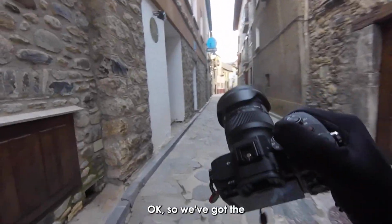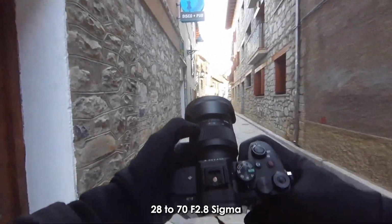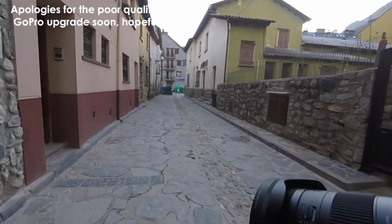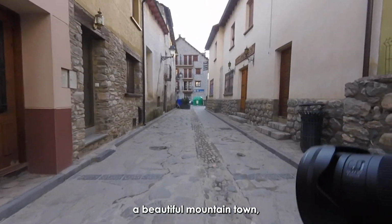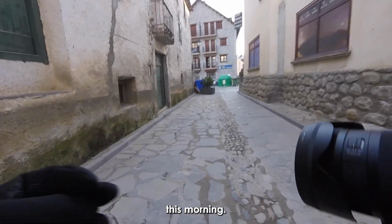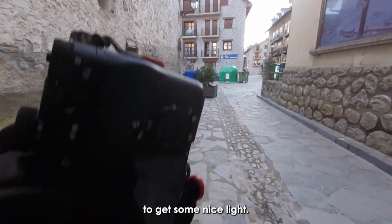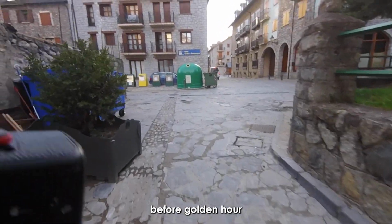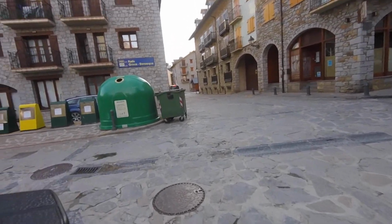Okay, so we've got the Sony A7IV and the 28-70 2.8 Sigma contemporary lens. And we're in Benasque, which is a beautiful mountain town. And I've just been skiing this morning. I'm absolutely shattered, so we'll see what we can get this afternoon. Should get some nice light. It's around 1 hour before golden hour. No, it is like about to become golden hour, so hopefully we get some nice light. It should be good.